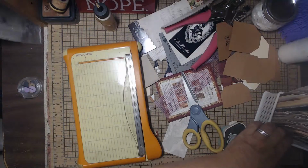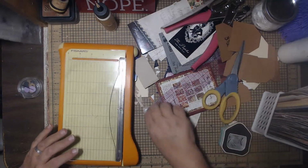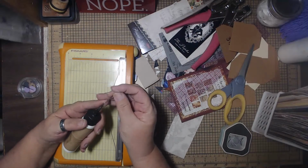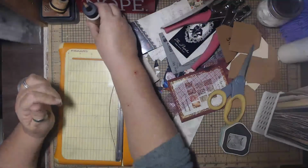All right, I'm putting it up here. What else have we got? We're gonna put the pin back on the glue. Glue, pin, now. Okay, there we go.